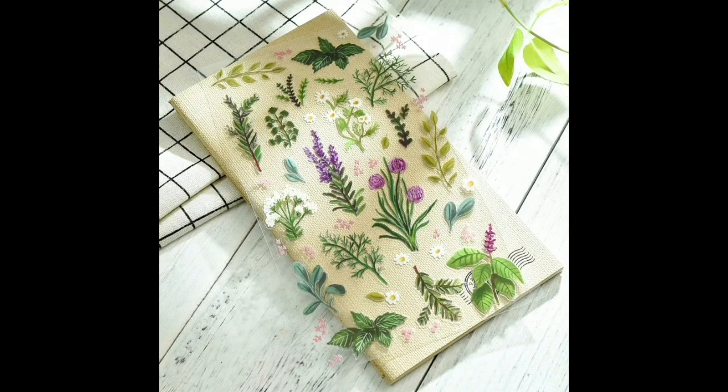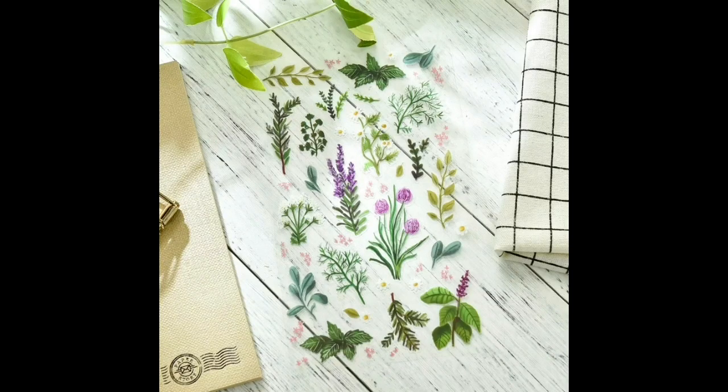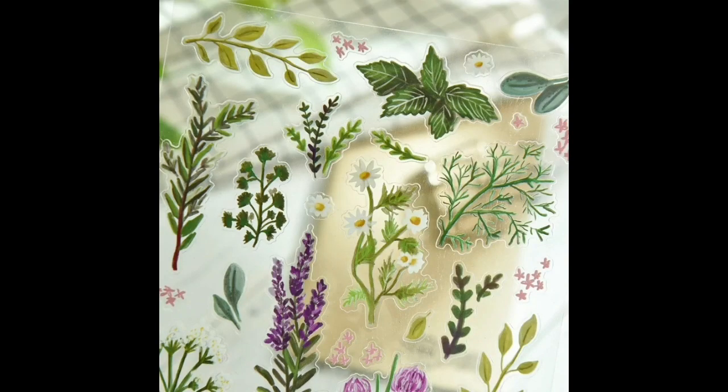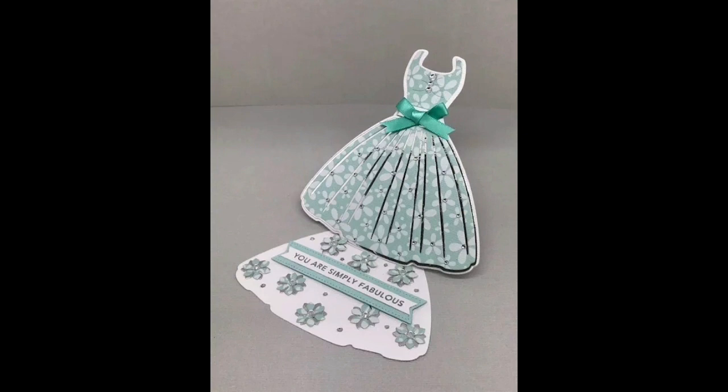And then I found these floral stickers, and they're on a clear background, so they're almost see-through, you know, when you put them on your projects. Excuse me. And these are sticker sheets. I know I said I'd get no more stickers, and I keep getting more. So, okay, I only got one pack.